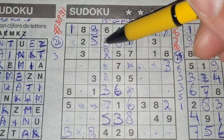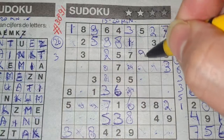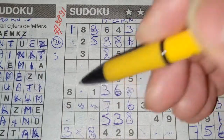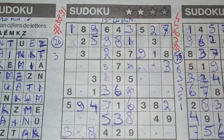9 in the first row, 9 in the second row, 9 in the third row. The only place left for the 9 should be there. Okay, now we have a 9 there, so this box can't be 9 anymore. That box should be a 9, and this box should be a 4.